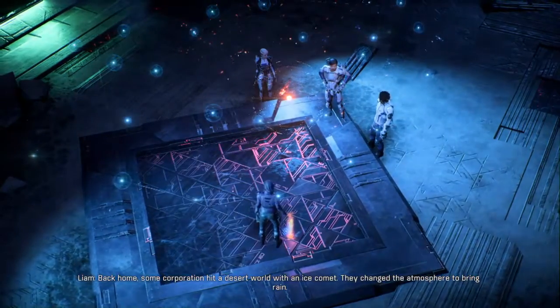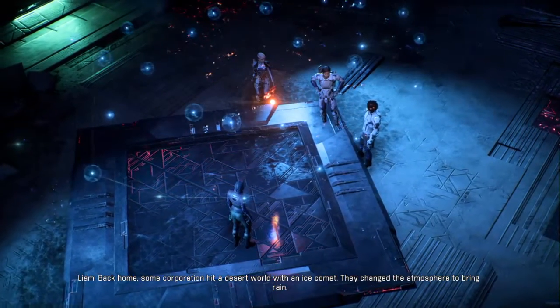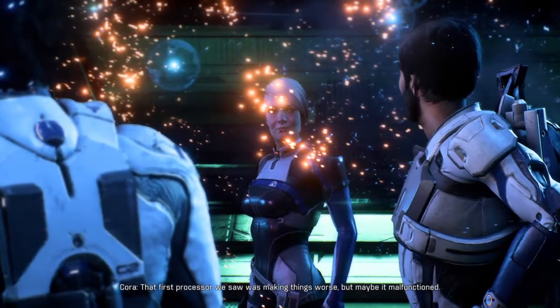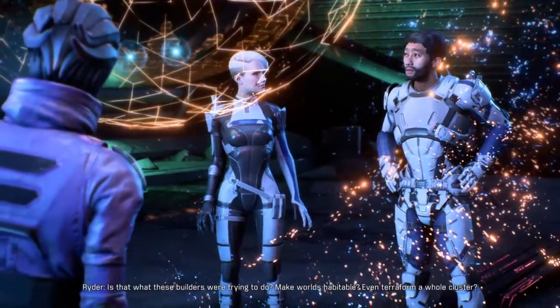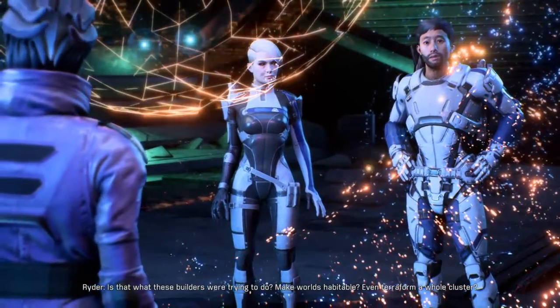Back home, some corporation hit a desert world with an ice comet. They changed the atmosphere to bring rain. To help with support life. That first processor we saw was making things worse, but maybe it malfunctioned. Is that what these builders were trying to do? Make worlds habitable? Even terraform a whole cluster?